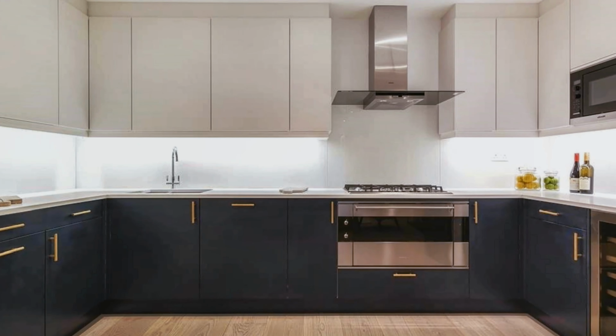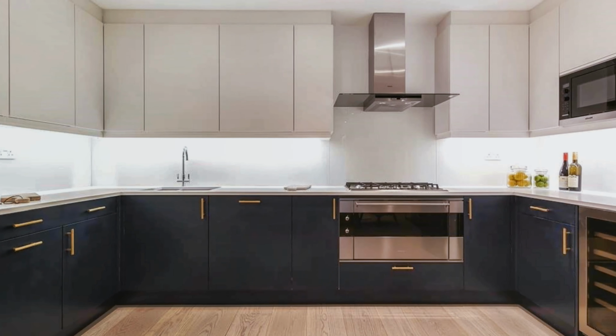You will also find here many gorgeous backsplash ideas.